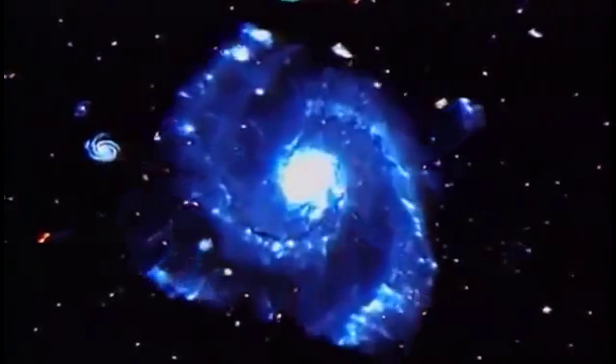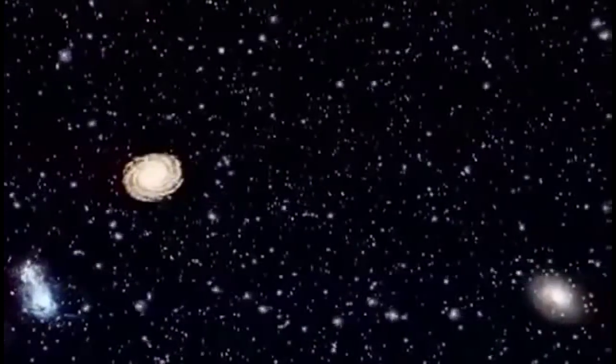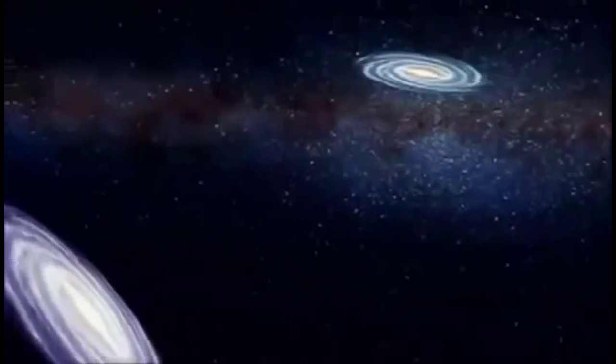But what makes up the final 73% of the universe? Scientists were shocked to discover a new mysterious dark energy was dominating space. And its repulsive energy is driving the galaxies apart.